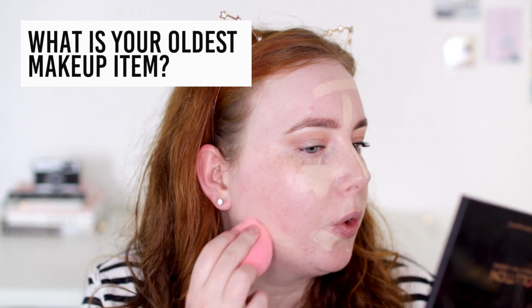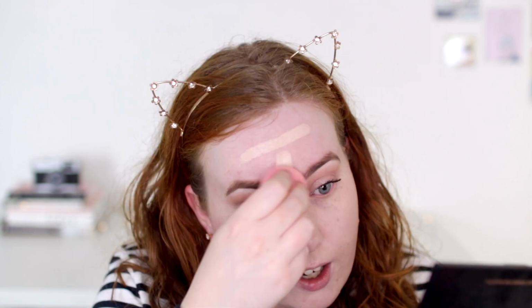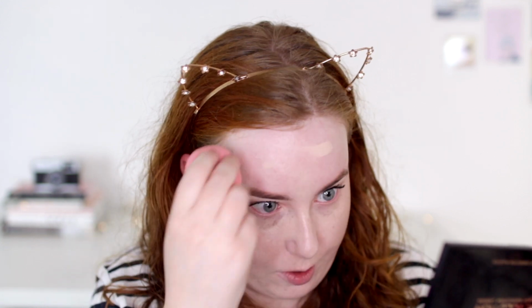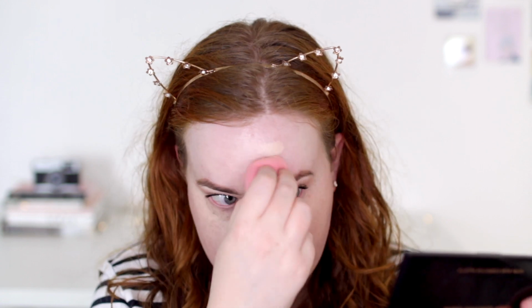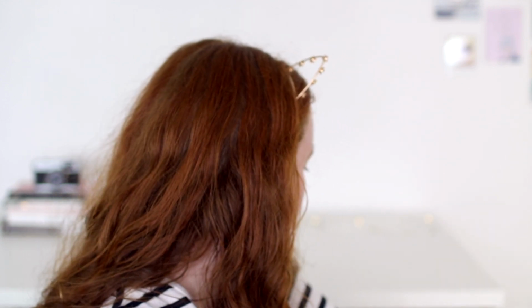What is your oldest makeup item? Because I do tend to have regular clear outs, I don't think I have anything that's ridiculously old. Like, I don't have any sentimental makeup that I've had for decades or anything like that. I'm not that bad. I do have a Rimmel lipstick that I've had since university, so that's a while ago, and I've held on to it because I think this particular shade has been discontinued. It might have just been renamed. Hang on, I've still got it actually. Let me just grab it for you.